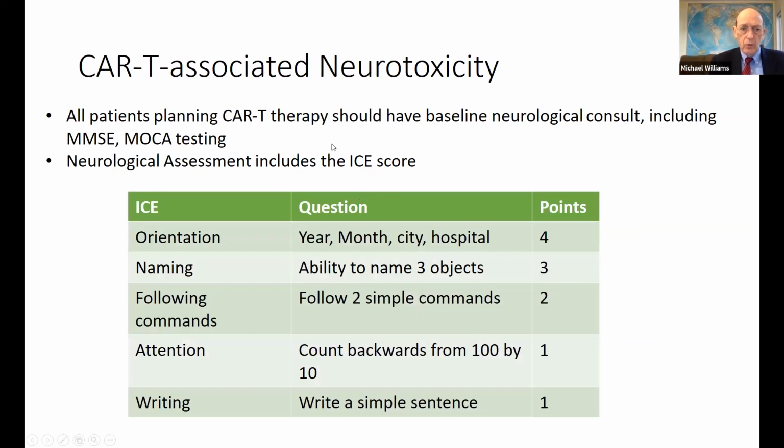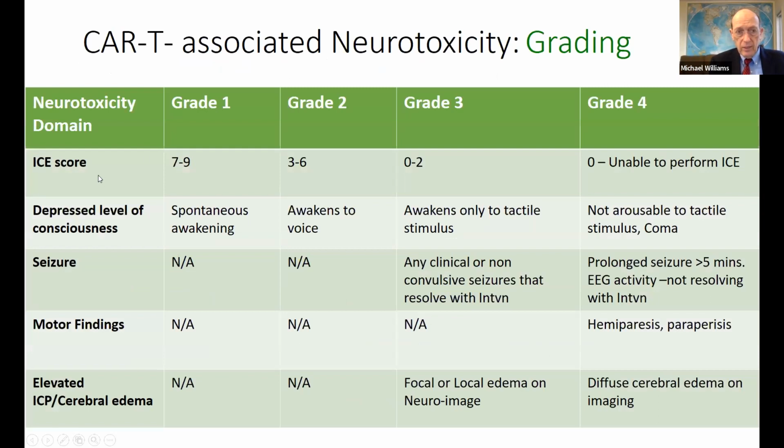All patients going on to a CAR therapy should have a baseline neuroconsult. We work closely with our neuro-oncology group, so any patient being considered for that has a formal consultation with our neuro group. They do testing as noted here. We also utilize, once the patient is admitted and the CARs are administered, once each shift, the nurses on our transplant unit go through this ICE scoring. And they document that in our electronic record with each shift. You can see the point scores that are allowed here. And so the grading for neurotoxicity is founded on the ICE score.